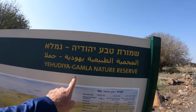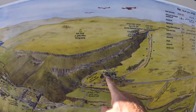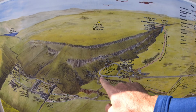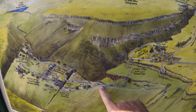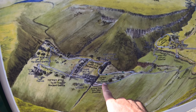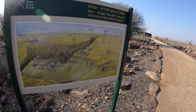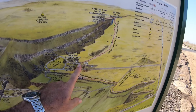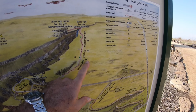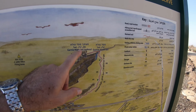Nature Reserve. So the plan is first to walk the Byzantine church and the vulture lookout, look for vultures, and then from the Gamla lookout I want to walk down to ancient Gamla to visit the breach, the Mikveh, the ancient synagogue. The second trail we're going to walk is the red trail from where we are, the parking lot, along the Dolmen trail. These are the Dolmens, to the Gamla waterfall and the Gamla waterfall lookout.